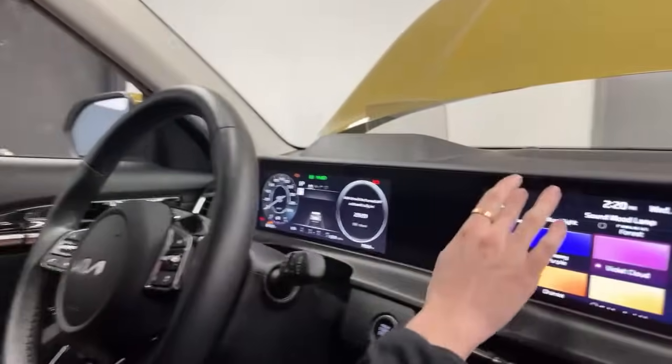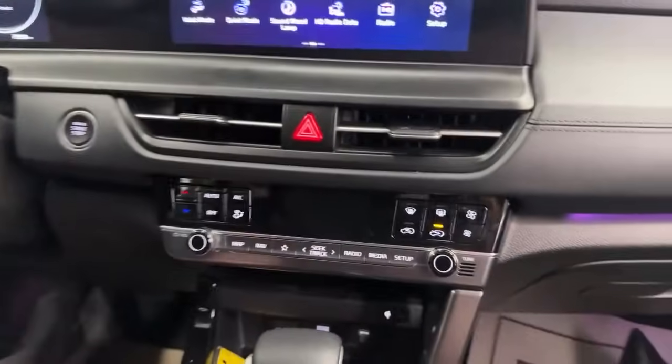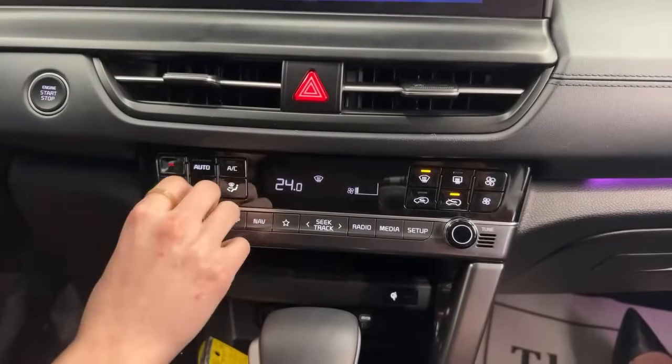Absolutely. As we'll move down, you can see we have a lot more buttons going on. We've got the inclusion of automatic climate control, your maps, your navigation, everything along those lines. I'll turn it on if anyone wants to see what it looks like.